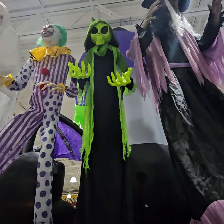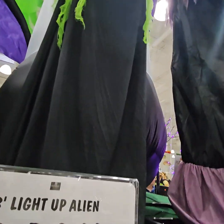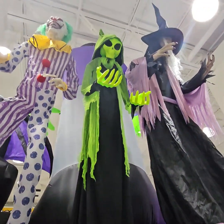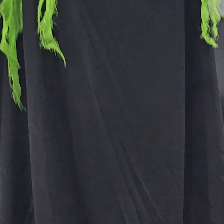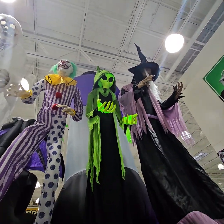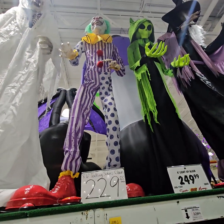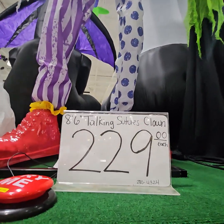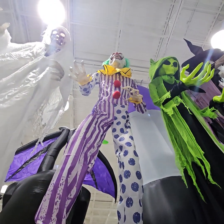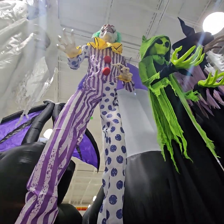Then right beside her is the 8-foot light up alien, and he is $250. And then is the 8.5-foot talking clown for $229. And he is like a big Hugs the Clown. And he is basically just a big Hugs the Clown, so.